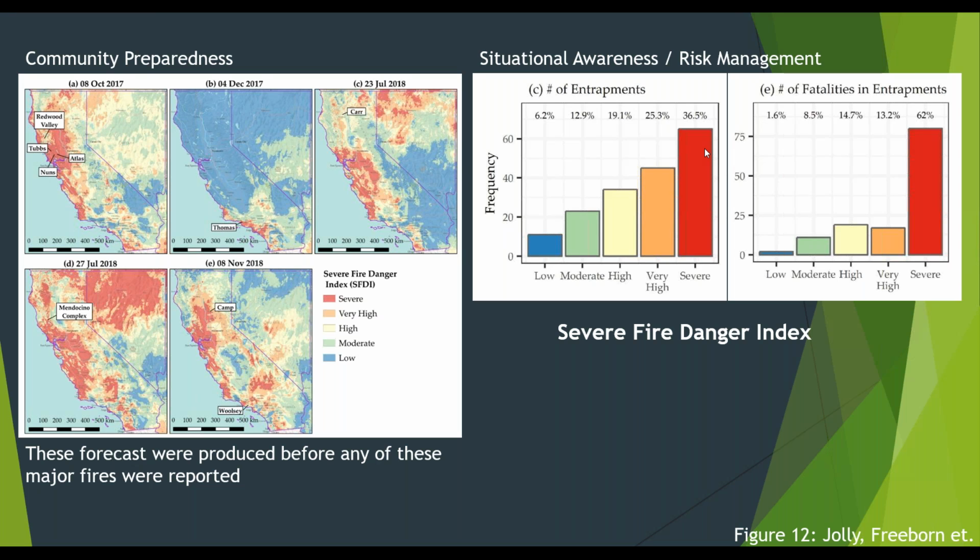One of the other things that we did was look at the relationship between the severe fire danger index and firefighter entrapments and fatalities. And what we found was a steady increase in the number of entrapment events as the severe fire danger increases. This is especially important because these red bars only represent 3% of the days out of all of history for a particular place. So even though it only represents a very few days, it captures the majority of entrapments between very high and severe. More especially, if you look at the upper right-hand panel, looking at the number of fatalities and entrapments, we see an overwhelming majority of the fatalities and entrapments occur under conditions that we're mapping as severe.